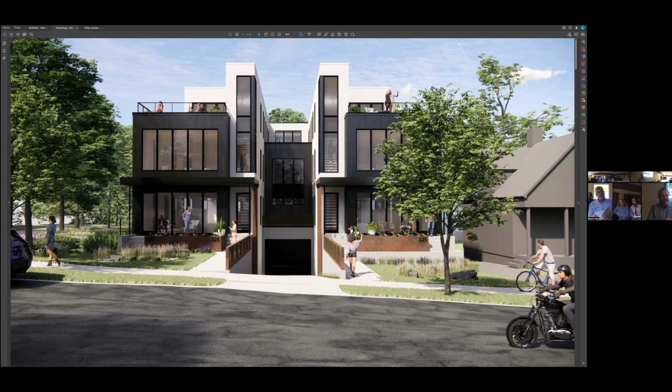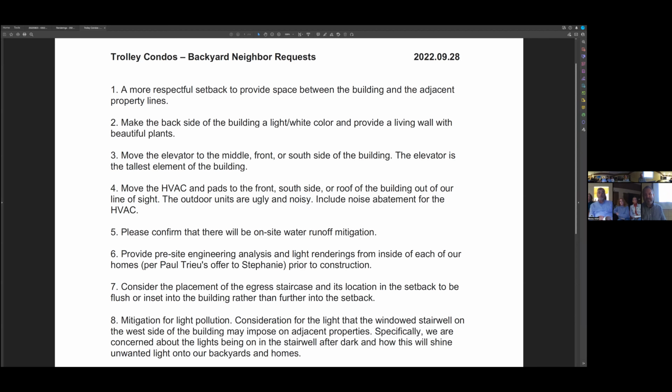Starting with the first thing, several of the neighbors put together a really nice list of concerns, and I'm going to put those concerns up on the screen, with your permission, just so we can talk to them. And again, I don't mean to be a one-way communicator here, but if anybody else wants to jump in, they're more than welcome to do so. Is everybody in the Zoom call still? Okay, all right.